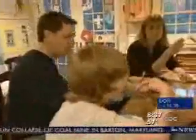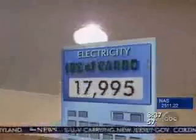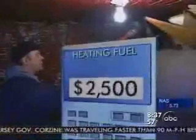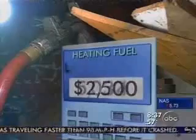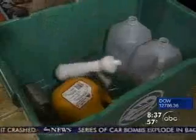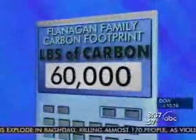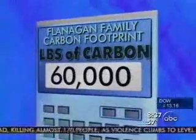Next, annual electricity, nearly 16,000 kilowatt hours. That produced 25,000 pounds of carbon. And heating fuel, about $2,500 for the year, producing about 20,000 pounds of carbon. Now give yourself some credits for recycling. Their carbon footprint totaled 60,000 pounds, considerably higher than the national average.